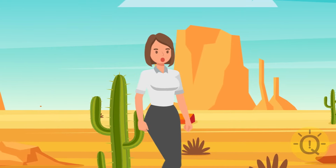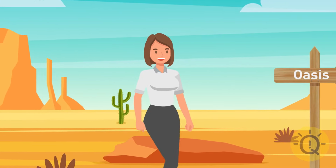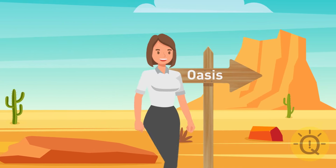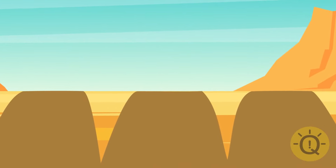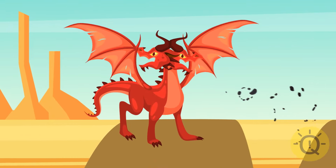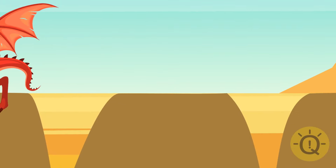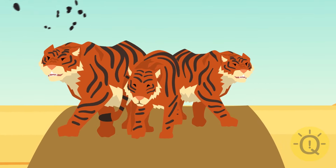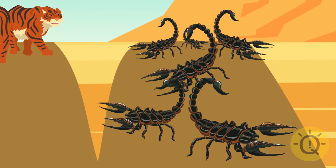Ava has been wandering through the desert for days. She's tired, thirsty, and hungry. Finally, she arrives at an oasis. Yes! But to get to it, she needs to choose one of 3 paths. At the entrance of the first path, there's a huge dragon with 2 heads. In the middle of the second path, there are hungry tigers. And the third path is swarming with thousands of scorpions. Which path should she choose?